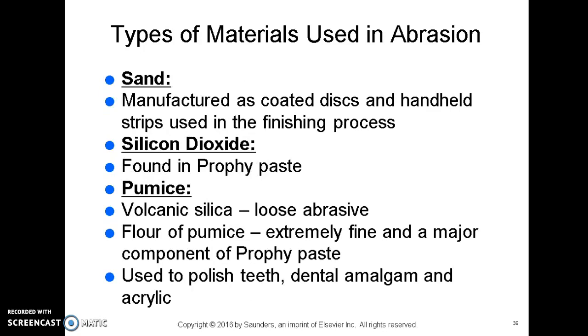Sand can be manufactured and coated onto discs and handheld strips in the finishing process. We know of these as sandpaper strips and discs. Silicon dioxide is found in Profi paste, and pumice is a volcanic silica. It can be found in a loose abrasive. It can be in a flour of pumice, which takes those abrasives and pulverizes them even finer to literally look like flour, which is extremely fine and is a major component of Profi paste. Pumice is used to polish teeth, also for dental amalgams and acrylics.